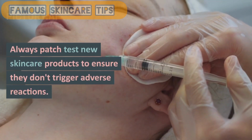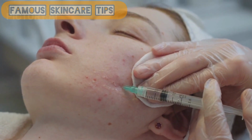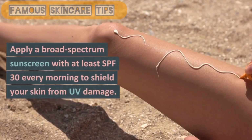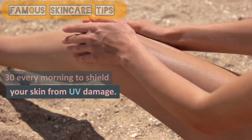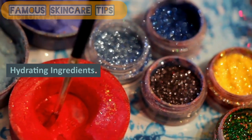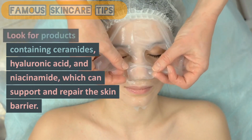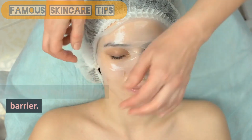Always patch test new skincare products so they don't trigger reactions. SPF protection: apply a broad spectrum sunscreen with at least SPF 30 every morning to shield your skin from UV damage. Hydrating ingredients: look for products containing ceramides, hyaluronic acid, and niacinamide, which can support and repair the skin barrier.